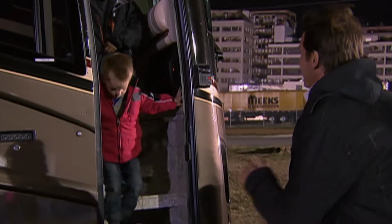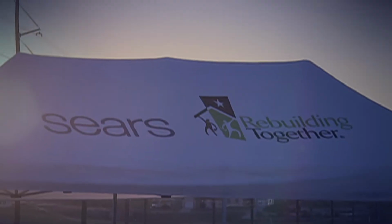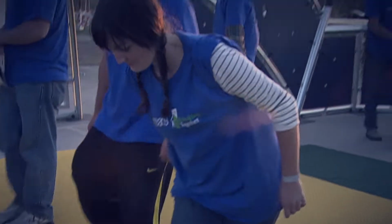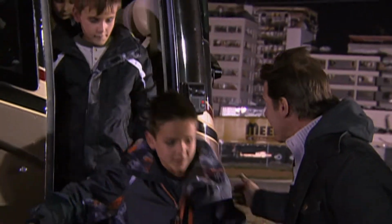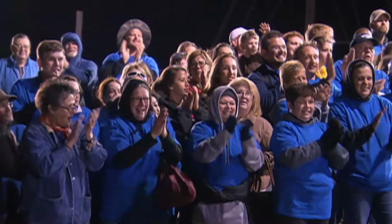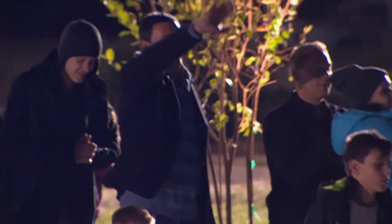Come on, families! Cunningham Park is the place that everybody gathered after the tornado. All the volunteers with Sears and Rebuilding Together redid the park. And now, to be able to look at what's been accomplished this week, you realize an entire community is going to benefit. How was vacation? You guys have fun? How are you guys? When we finally got there, we've got all these volunteers that not only have been working on the house, but then are there to show up and are so excited for us.